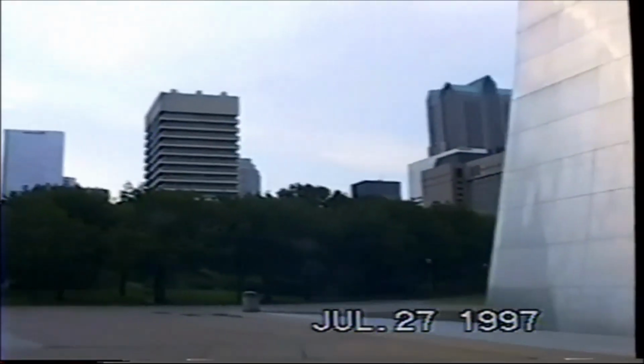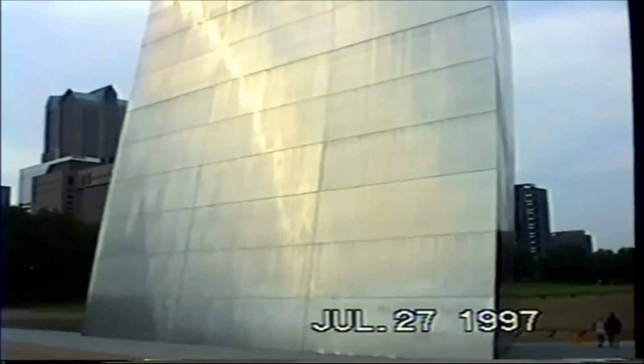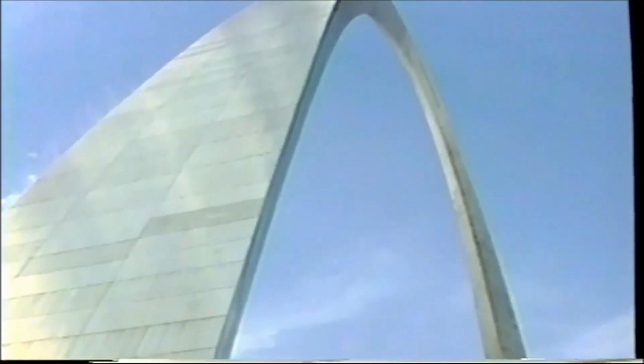Well, in 1997, I took a vacation with the family to go out west to places I've been wanting to see basically my whole life. So here we are at the Gateway Arch. And this, of course, is located in St. Louis, Missouri.